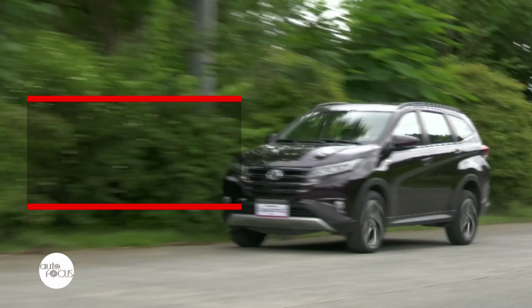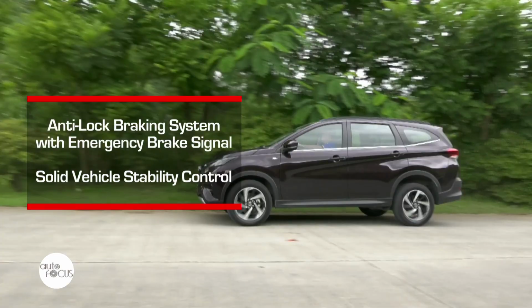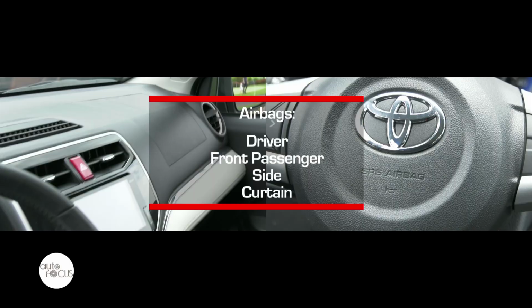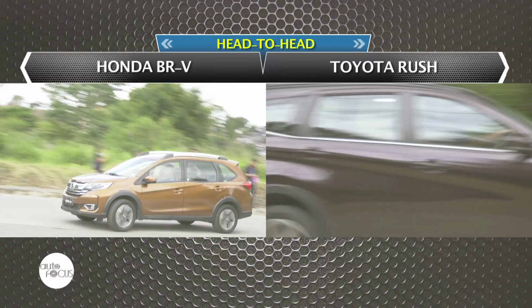For the Rush, it is equipped with Toyota standard features such as anti-lock braking system with emergency brake signal, vehicle stability control, and 6 SRS airbags. There, we witnessed the Honda BR-V and the Toyota Rush go head-to-head. We hope you have decided what subcompact SUV to go for.